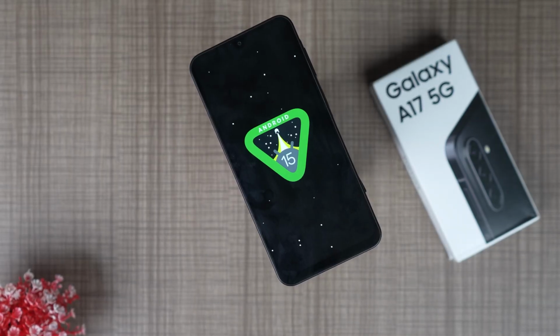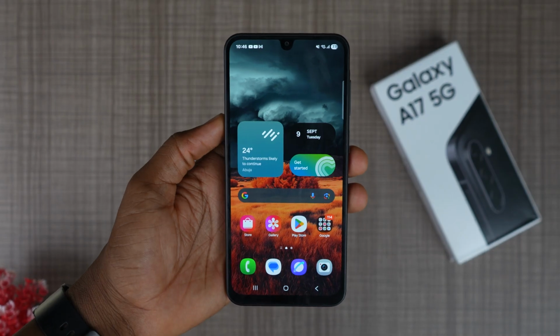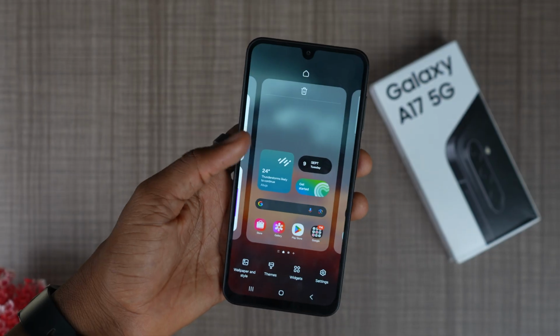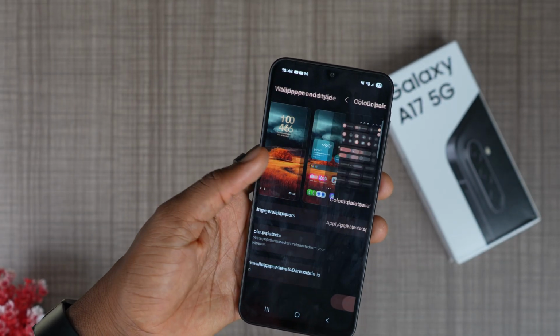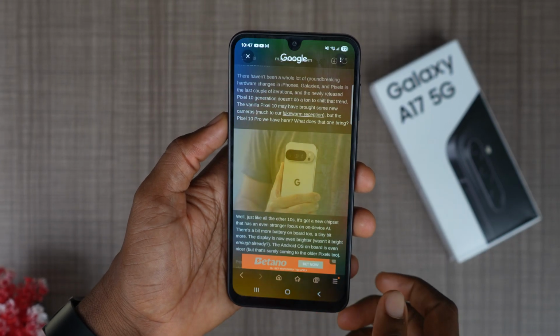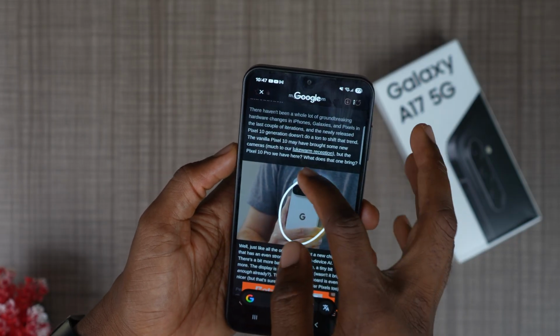Now, the phone is running on Android 15 based on One UI 7. Samsung is also promising 6 years of software updates on this phone, which is unrivaled at this price point. The UI looks typical of any Samsung phone. There isn't a native screen recorder, but you get a secret folder. You're not getting a full-fledged One UI experience, but there are a lot of customizations that you can do. You can also do circle to search, which is one of the advanced features on the phone. Aside from that, there aren't any AI features here, which are available on Tecno and Infinix phones in this price category.